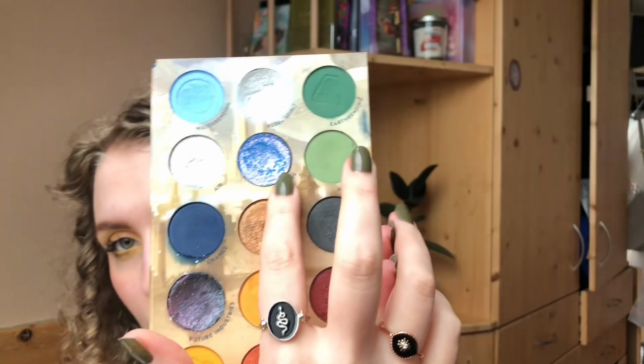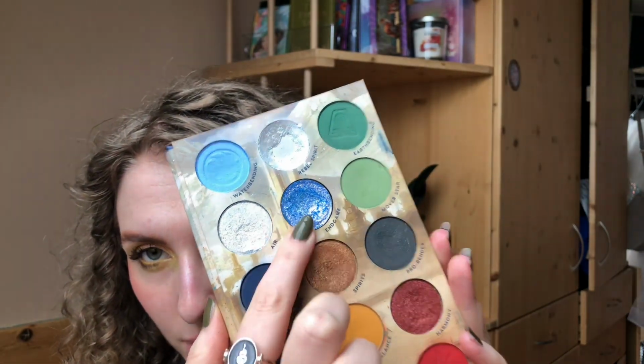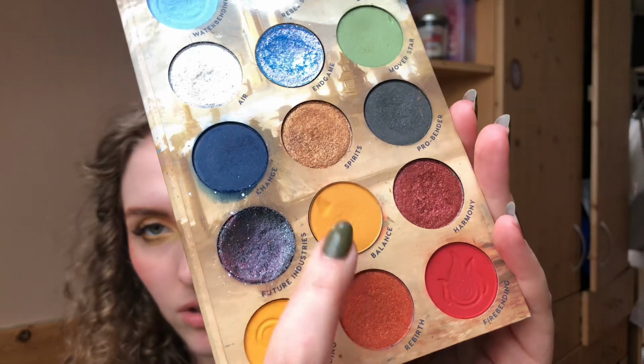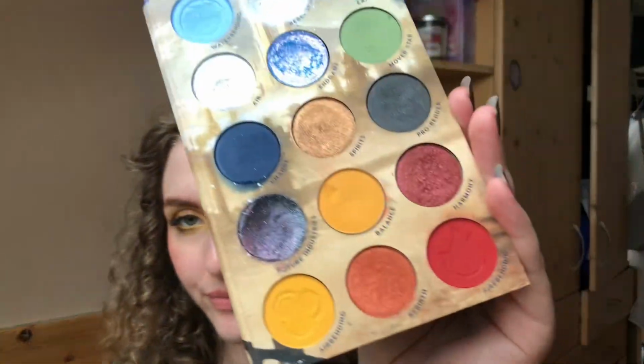So this shade, this was the endgame shade from the previous palette, and instead I swapped it for Terra Moon's shade, and this is called Star Sign. Then what else is different? This shade called Balance. I think there used to be a matte, kind of neutral color, and I swapped it for this single orange shade, also from Colourpop, and it's called Entangled. So yeah, my palette has two little differences, but I do really like this one.